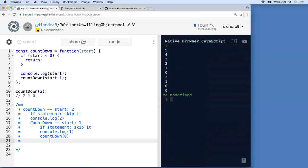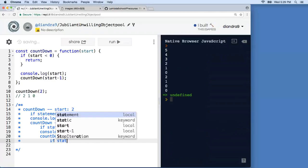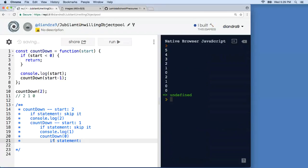Every time we jump into a new function call, I'm tabbing in. So we go back to the top, we look at the if statement, we're still going to skip it because our start value is 0, and 0 is not less than 0. We will console log 0. And then we hit line 7, and we will actually recurse one more time. So now we're doing countdown of -1. This is a subtle point because we never see -1 logged, but there is actually a function call for it.